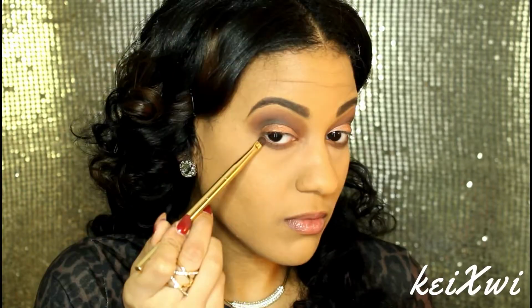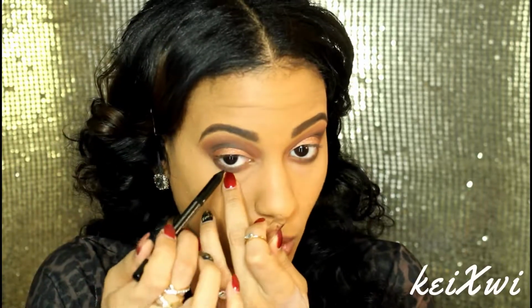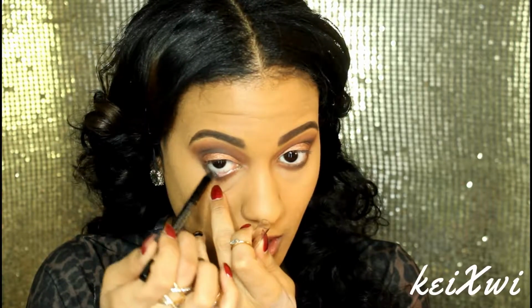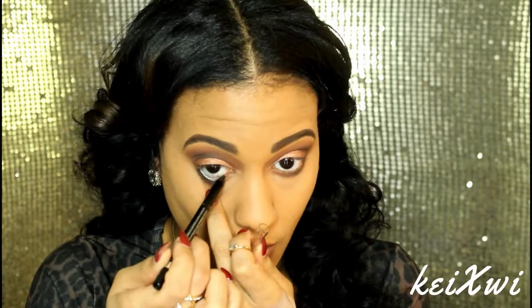Alright, now I'm gonna go in with Midnight on the outer edge. Ooh. Alright, I'm going to go on my waterline with my Rimmel London Scandal Eyes Kohl liner, and love this stuff. Get it right from Walmart.